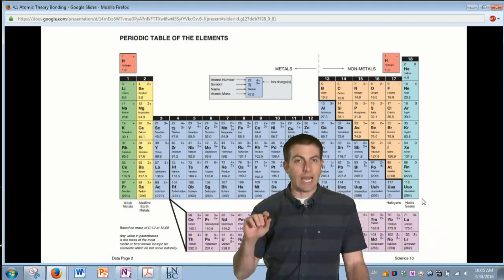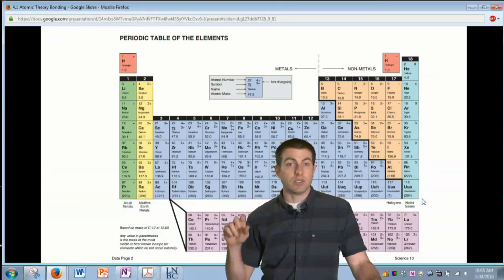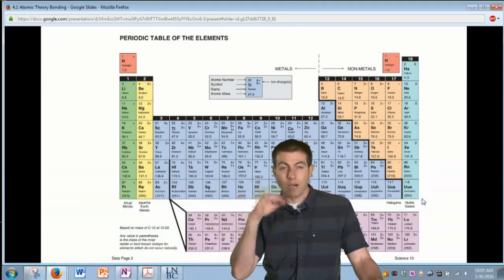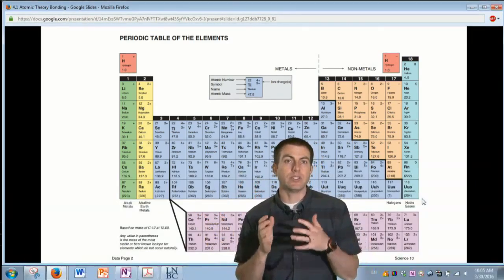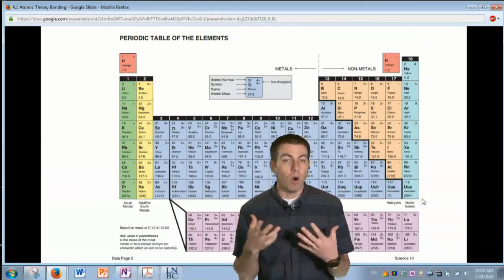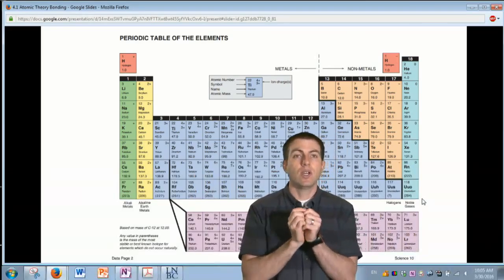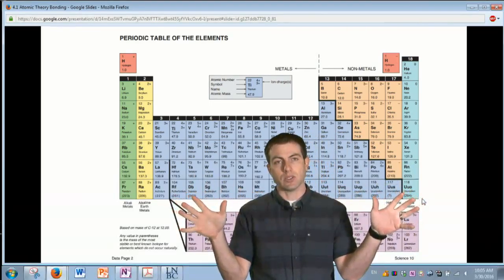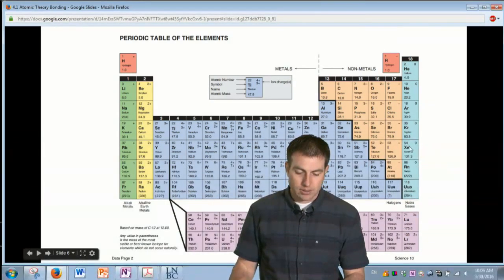So when we talk about atoms bonding with other things, the reactivity of an atom is determined by what's going on in the outer shell. So if you have a full outer shell, you become very stable. And all atoms want to have a full outer shell, whether that means filling it with extra electrons or getting rid of extra electrons in that outer shell. So everything's trying to look like its nearest noble gas.